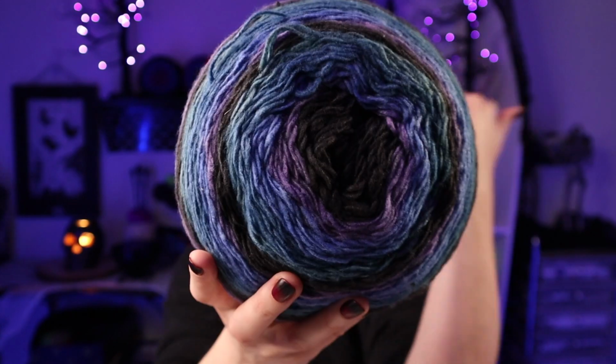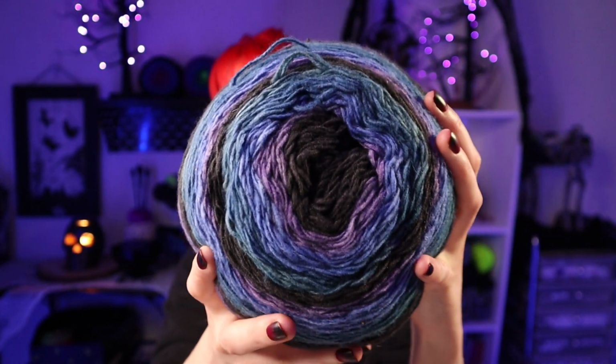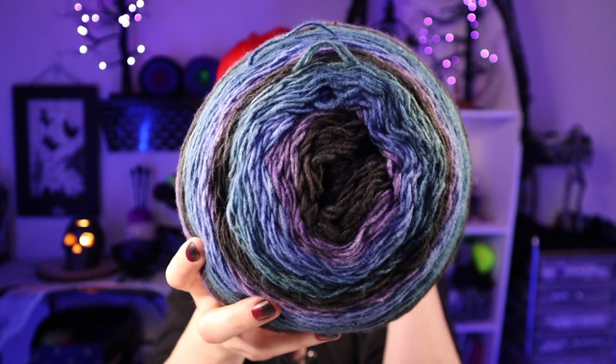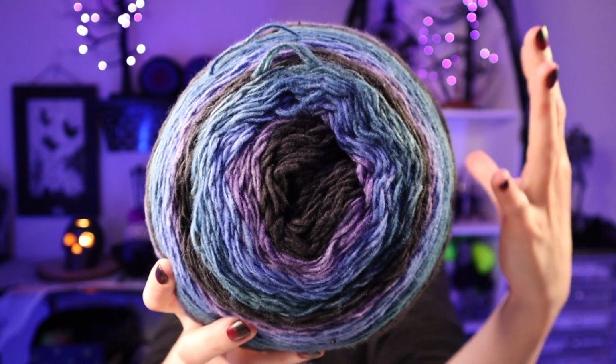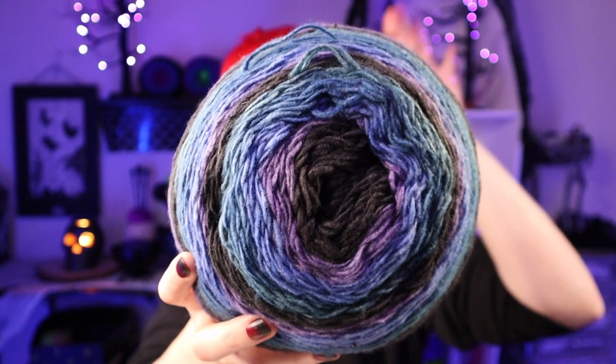I did snag another cloud cake. This is not limited edition. I have just not seen this color in person, so I definitely had to grab it. Does this not look like Coraline colors? All of this together, it looks like the portal that she goes through as soon as the door opens. This is what it looks like going in through the tunnel.